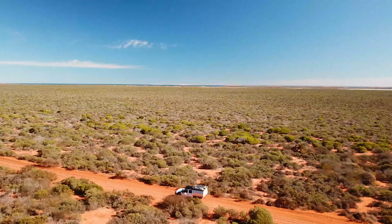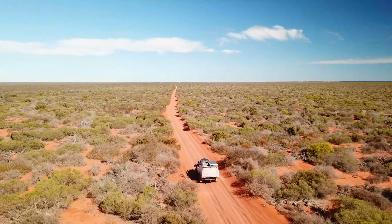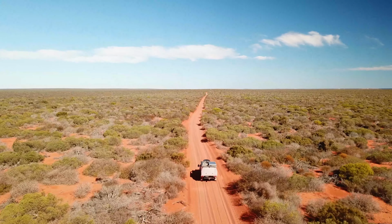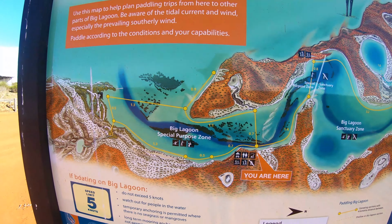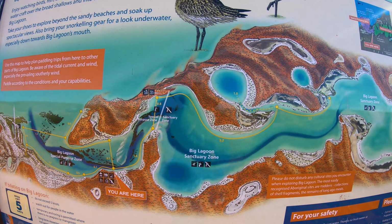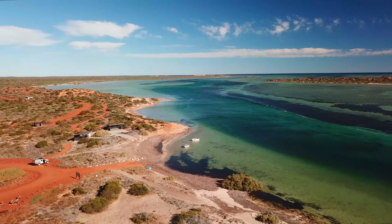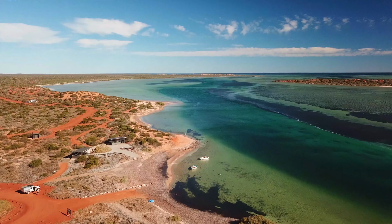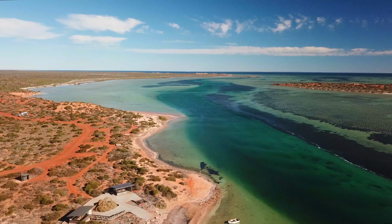Time to head off to our last few points of interest. Our second last spot we wanted to visit was the Big Lagoon. The Big Lagoon has a nearby campground and is a popular spot for kayaks and canoes with its sheltered water systems.